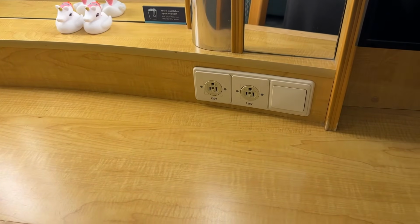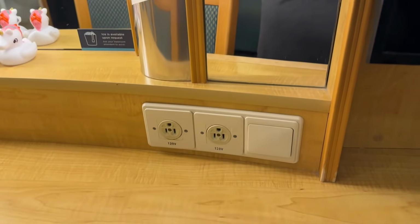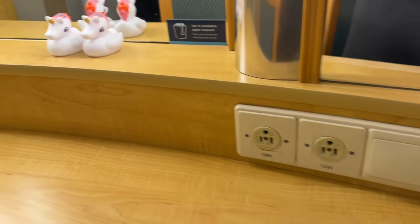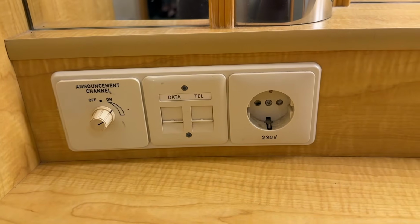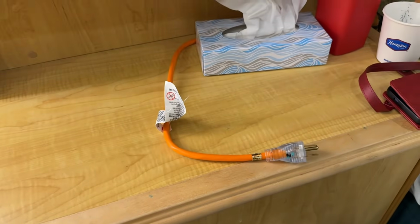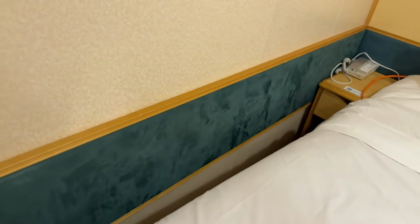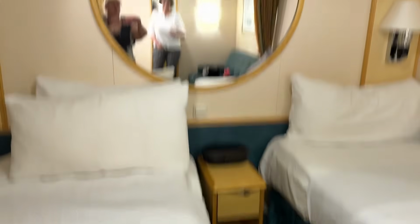Okay, Amy from the future, she realizes I did not film the outlet. So here are the two on the desk. So they're 120 volt US outlets, and then on this side they have a 230 European, so make sure you bring your adapter for that. We did have to get a cord for my CPAP and run it behind the bed. So we ran it all the way over here and behind my friend's bed and then to my CPAP.